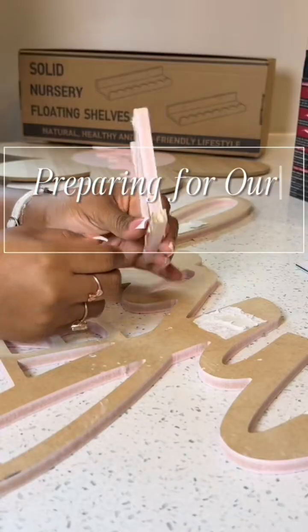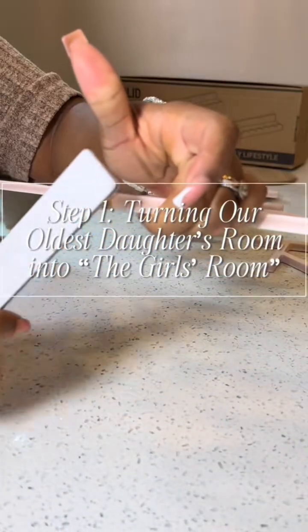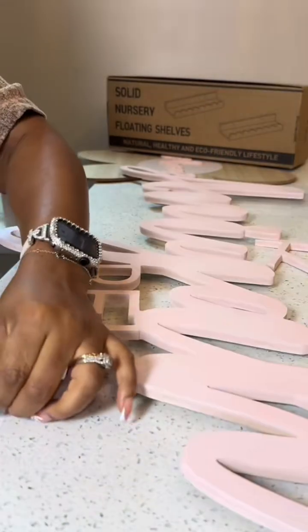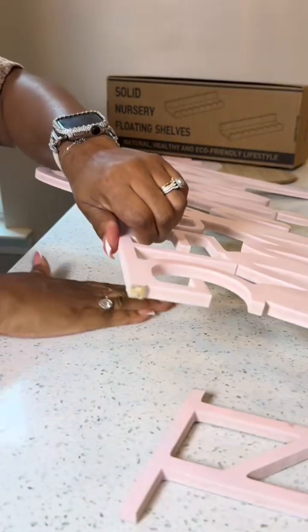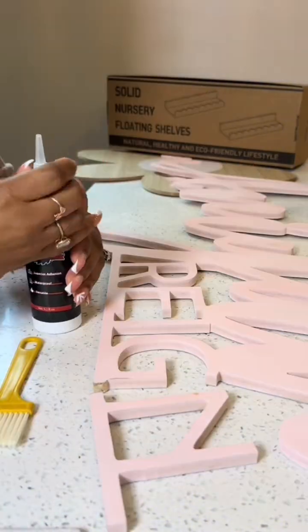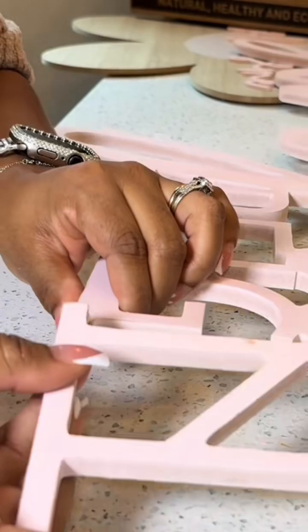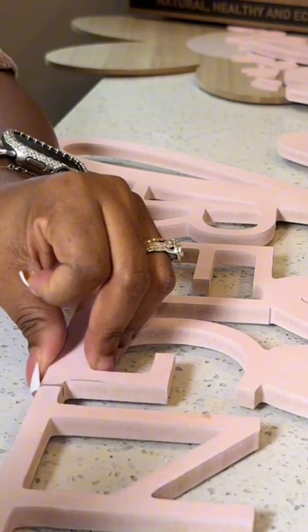So we've been preparing for baby boy, and here is part 8 of turning our oldest daughter's room into the girls' room. So unfortunately, when we were in the moving stage, before I even got our baby girl sign on the wall, I broke it. So here I am now with not a clue in the world of what I'm doing. And it absolutely shows. I got some wood glue, used a nail file to kind of smooth out the edges, and I really put a lot of effort in.